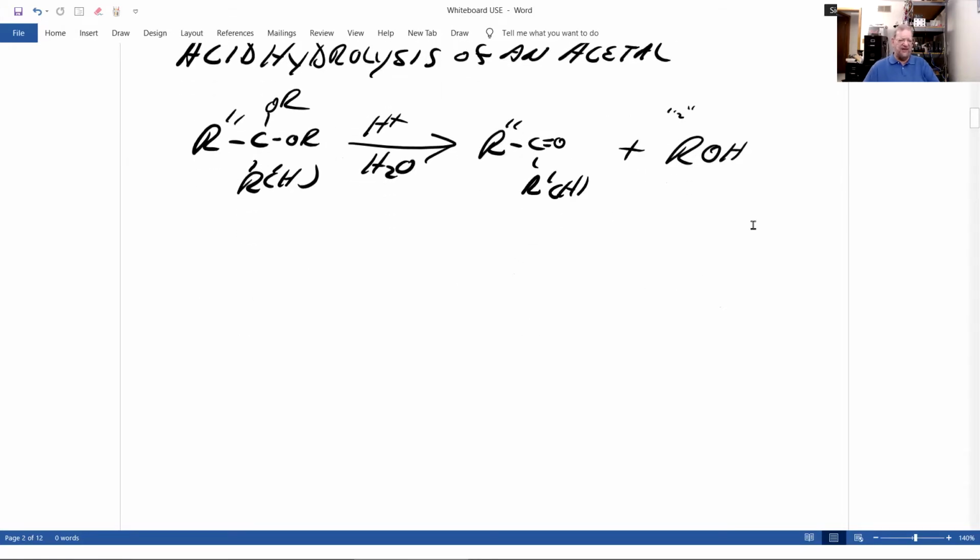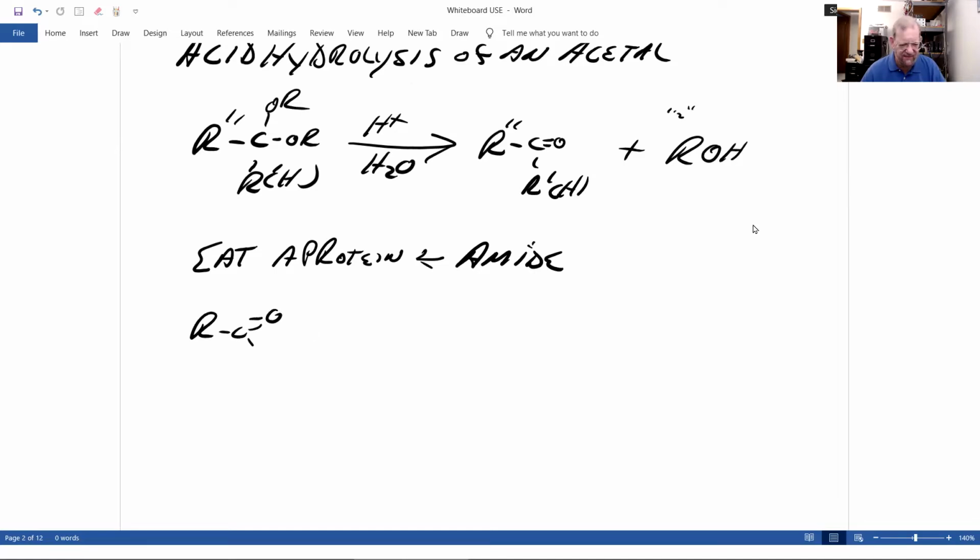And the final thing I taught you last week, what happens in your stomach when you eat a protein? If I can spell it. And what's the functional group that holds amino acids together in a protein? And that's an amide. And for test 3, you learned amide. You don't have to, but I will. R and R prime can be hydrogen.